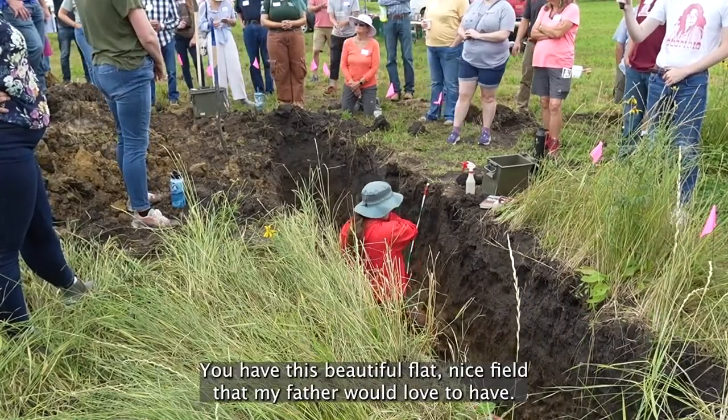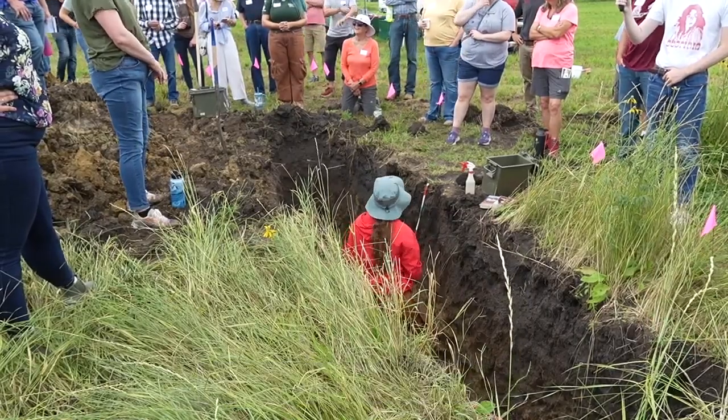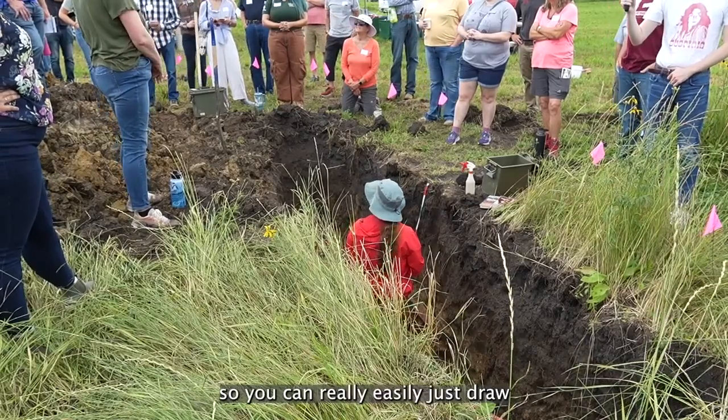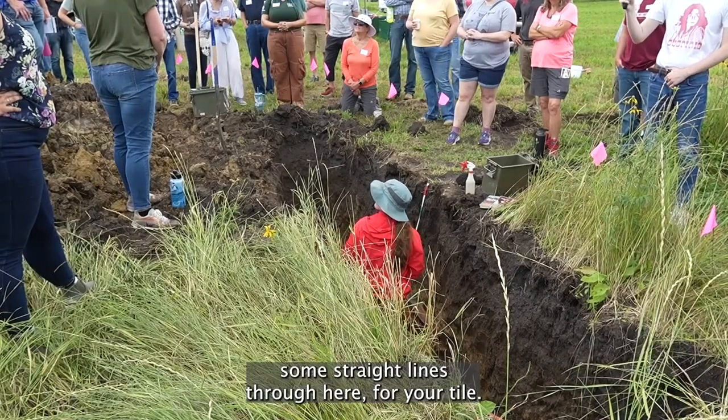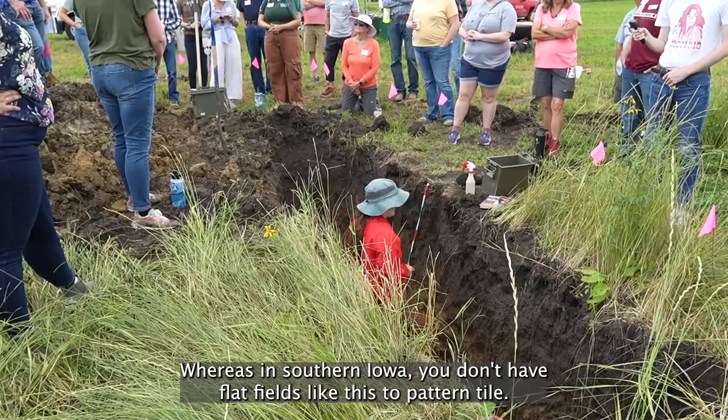You have this beautiful, flat, nice field that my father would love to have. I grew up on hills. So you can really easily just draw some straight lines through here for your tile, whereas in southern Iowa, you don't have flat fields like this to pattern tile.